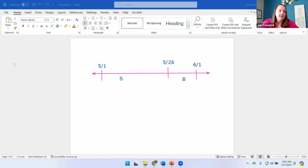Because the tenant has paid the seller the entire month of May, the seller has received rent for the whole month of May. Does the seller own the property for the whole month of May? No, they let it change hands at some point. So at settlement, the seller's got to pay the buyer. The seller owes the buyer a portion of the rent.